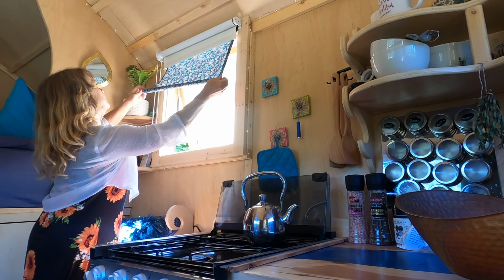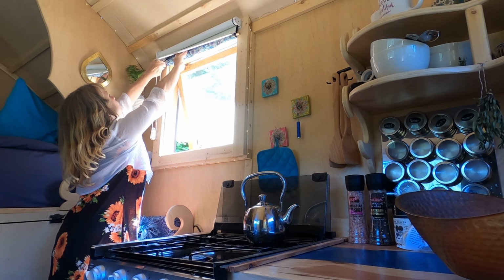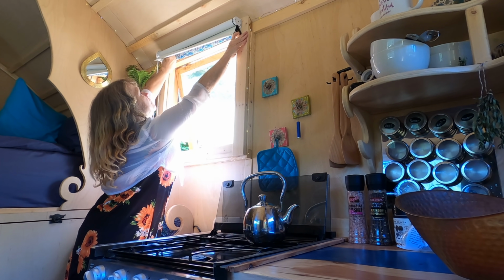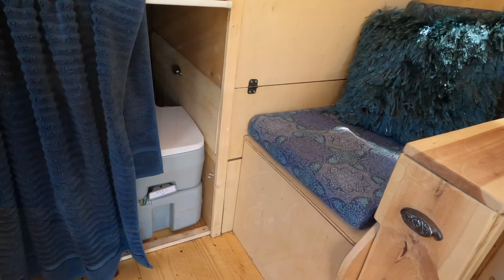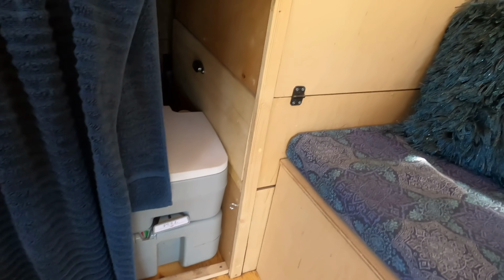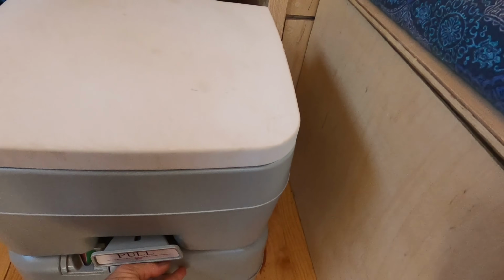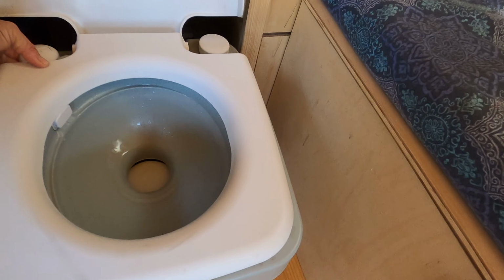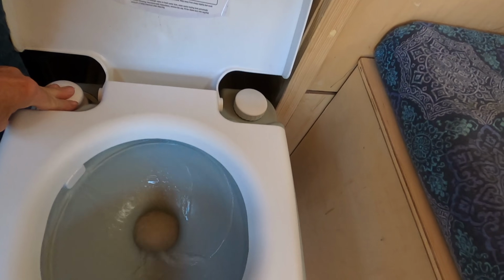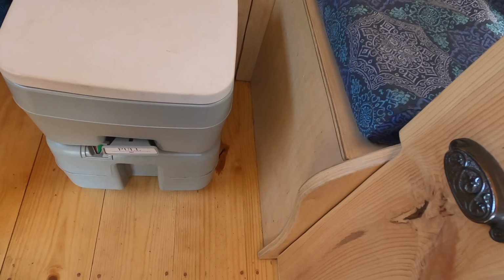Just roll them up like this, and rubber bands up here. Hook them in. And there we go. So this setup works really well for me. I love this toilet. It has no odor. I just pull it out. Flushable. I use an enzyme to control the odor, and yep, it's been good.